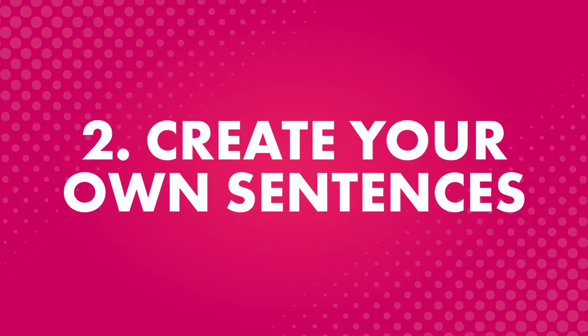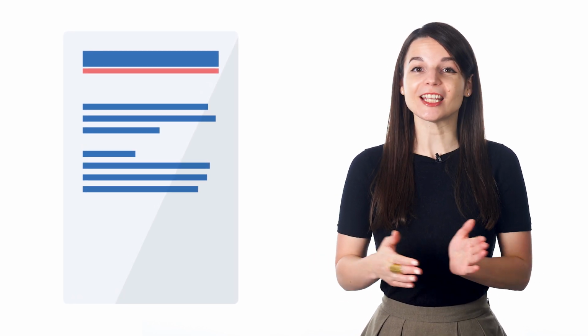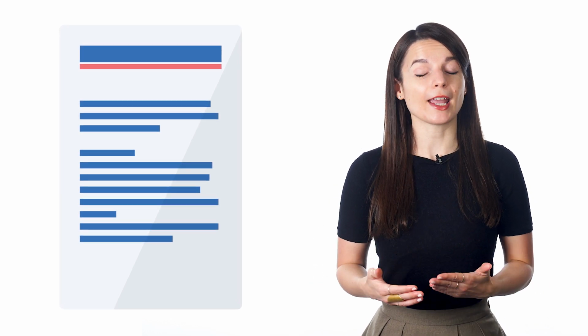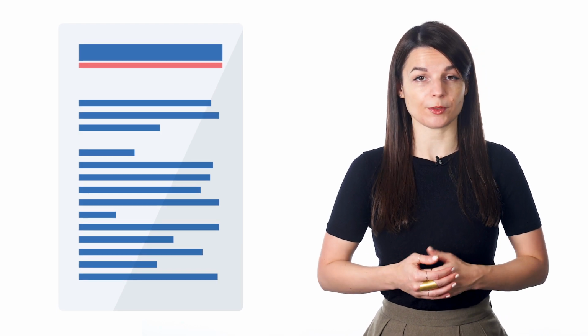Second, create your own sentences. Creating your own sentences is a great way to work on memorizing new vocabulary. You can create sentences related to your daily life so that you can easily remember the sentences and use them. You can also try creating sentences you think you're likely to need before a conversation with a native speaker.